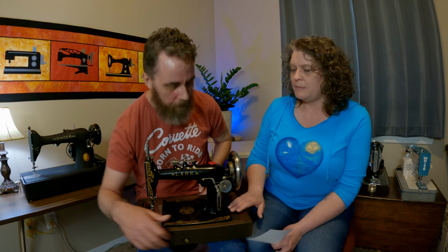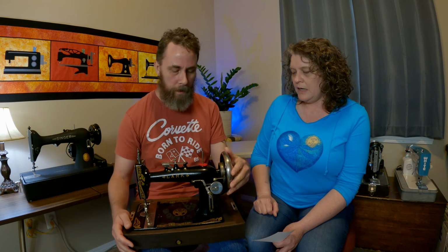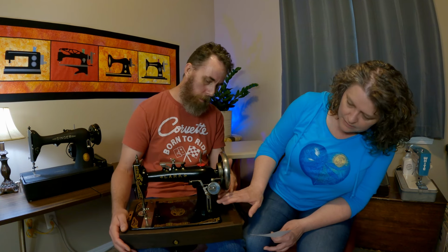For sure. Yeah. I believe this machine was made by Davis, and I wonder if we could put a hand crank on this thing. That'd be kind of fun, wouldn't it? I think it would receive a hand crank. That'd be kind of fun. It seems like it would.